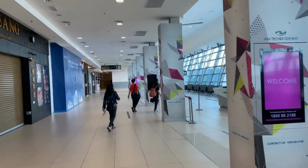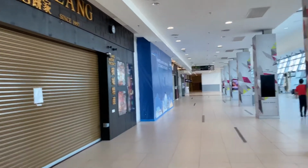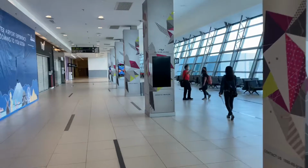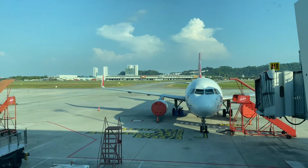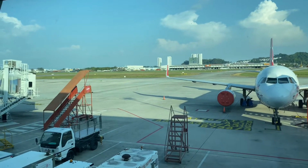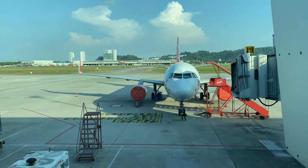Jeez, more closed shops and empty seats. Not exactly the best sight for an airport. Let's have a closer look at Air Asia's Airbuses here. Not that there is anything better to do considering all of the shops are closed. As you can see, there is some orange tarp over their engines, signaling that they are here for storage.